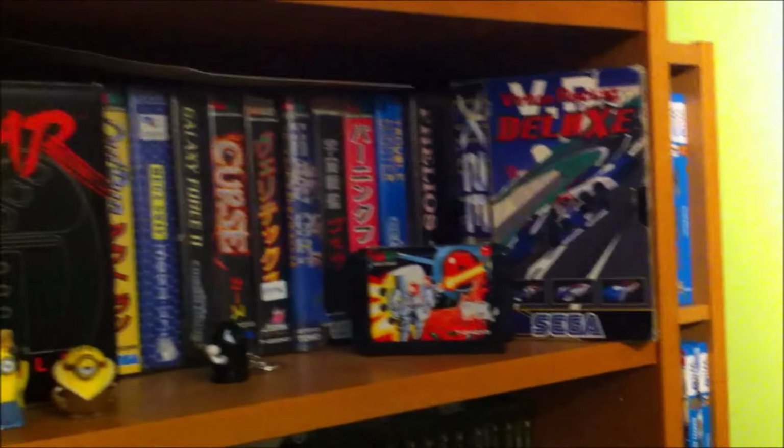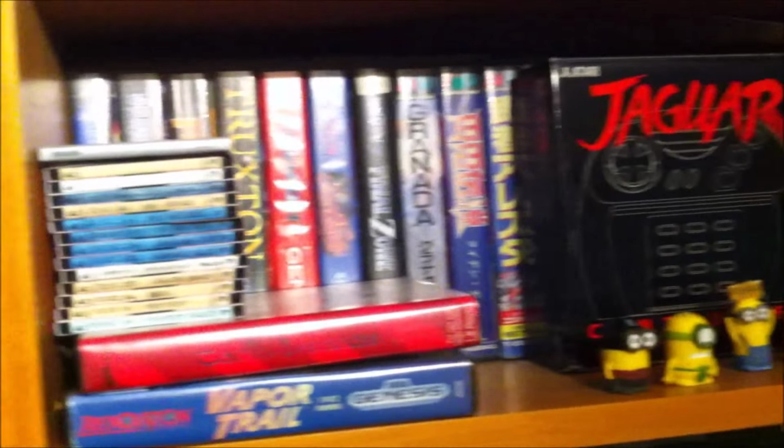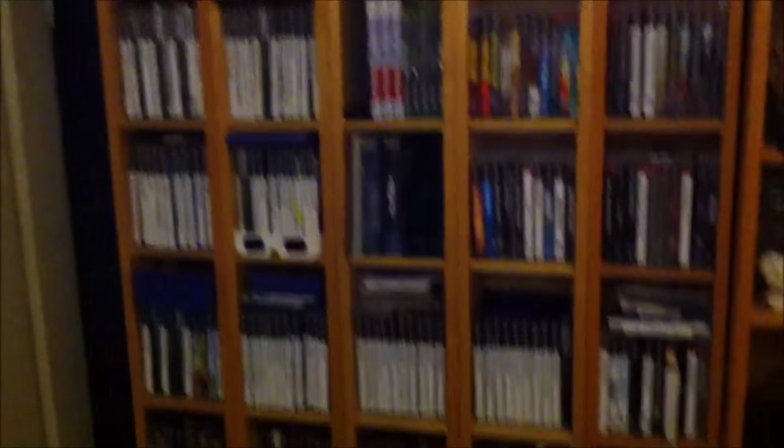And these are my Japanese Mega Drive games. Most of my Japanese Mega Drive games, combined with some NTSC shooter games. But yeah, so it's Billy CD cases that are strung together, and then Billy bookcases with consoles on there. Yeah, and I thought it would be just too dark to film.